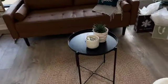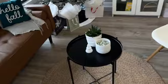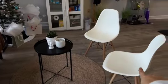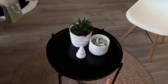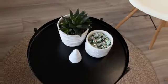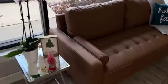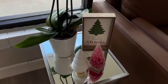And then we have our little side table. Kind of moved things around a little bit. The chairs used to be over there. I brought them here. And then we put our candy in the middle so that clients, while they're waiting, can have some candy. Our couch. A little Feliz Navidad.